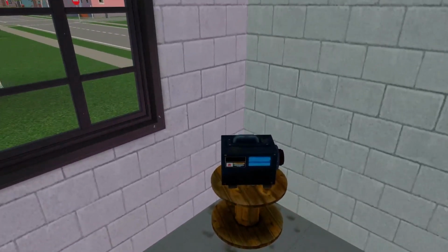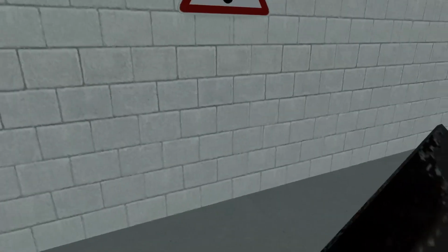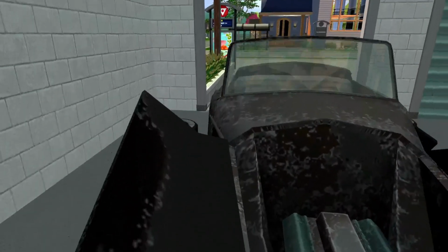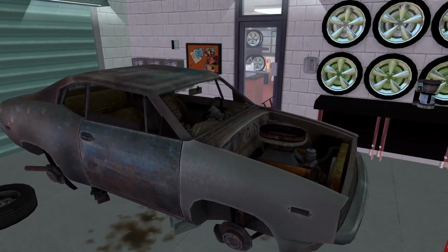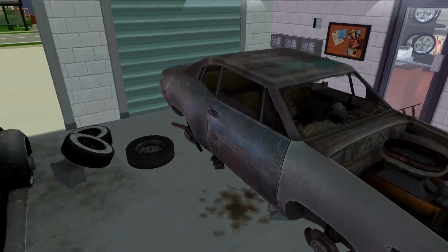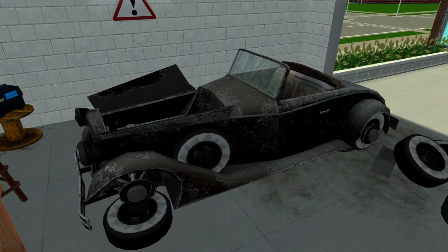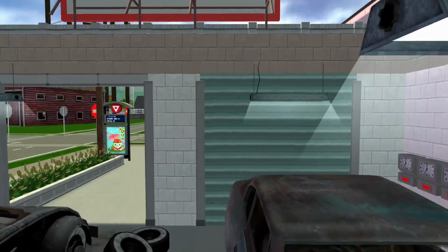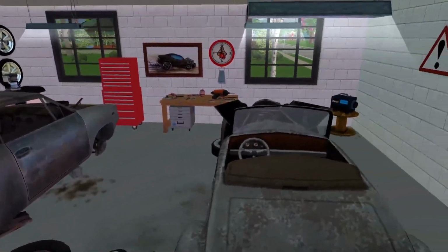This is the generator that I was talking about. I just put a generator here for funsies, but this is the generator that comes with the utility mod, and I just kind of put it here as deco. And then there are 2 restorable cars. This is the restorable car that comes with the game. And then this is a custom restorable car, which functions in the same way. They work on the engine, they work on the car, and when it's done, it becomes a drivable vehicle. And so I just put some deco here, but this is just a little garage where Sims can come and work on the cars.